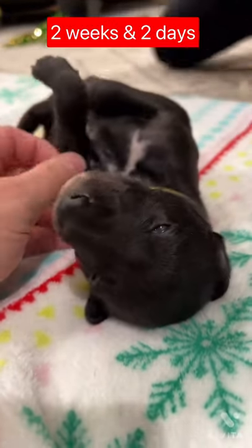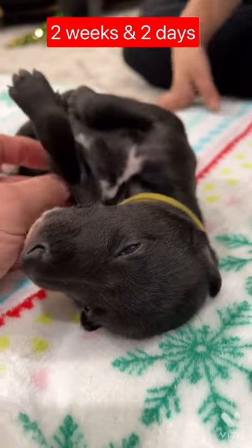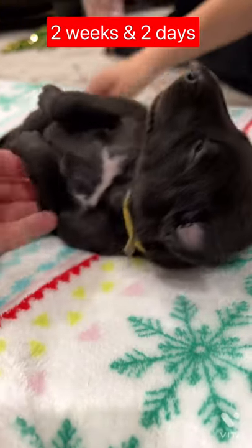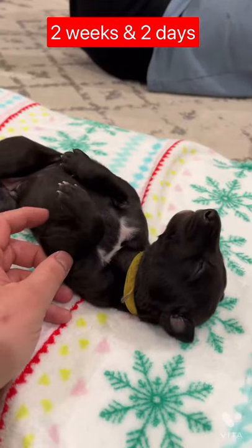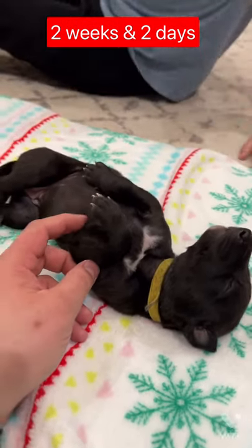Little girl was roached with the other puppies. This one likes to roach. It's like a cockroach, the way they lay down like this. Look at her. She's falling back asleep.